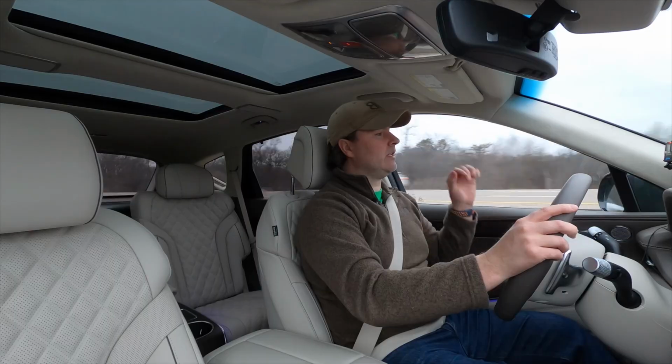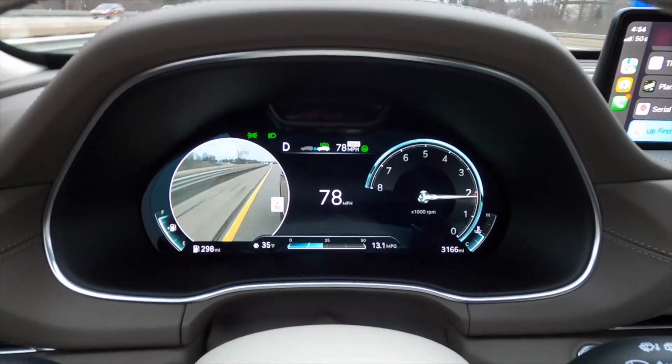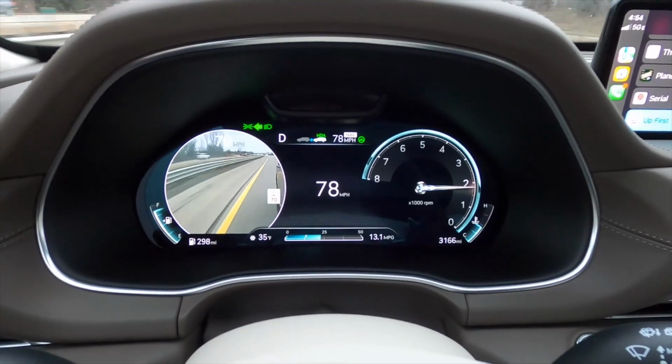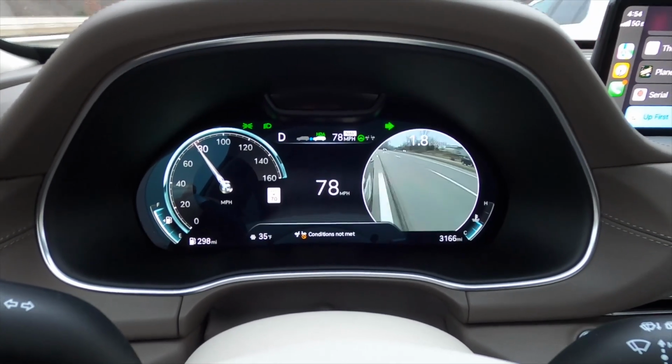Speaking of lane changes, the Genesis GV80 does have a neat trick. Whenever you turn on the turn signal, a screen pops up in the digital instrument cluster to replace the tach or the speedometer to show you what would be in your blind spot otherwise. So let me quickly show you. Left turn signal. Right turn signal. Pretty clever.